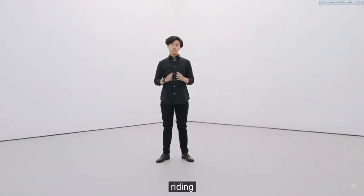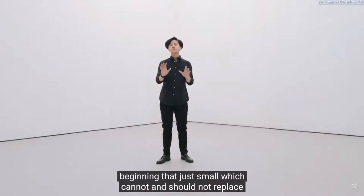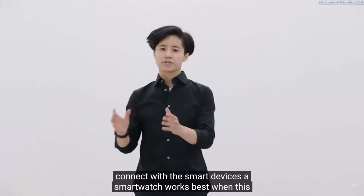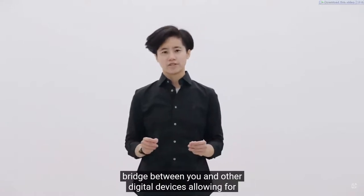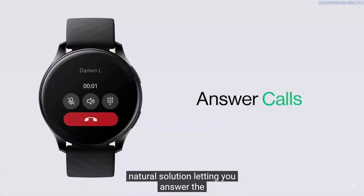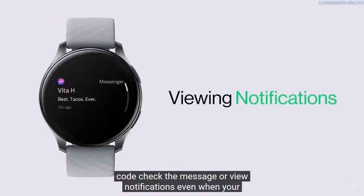But that is just one part of it. We already mentioned in the beginning that your smartwatch cannot and should not replace your smartphone. It should, however, help you seamlessly connect with the smart devices. A smartwatch works best when it's a bridge between you and other digital devices, allowing for more truly seamless interactions. So the OnePlus Watch gives you a natural solution, letting you answer the call, check the message, or view notifications even when your hands are full.